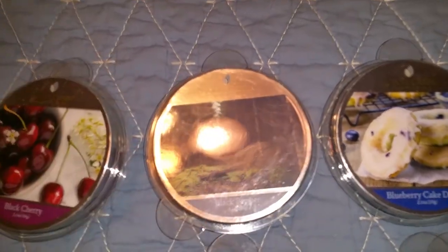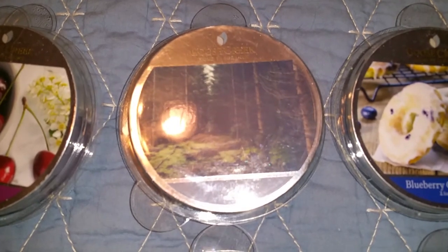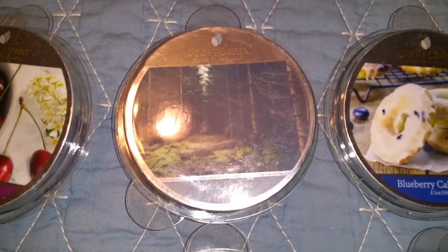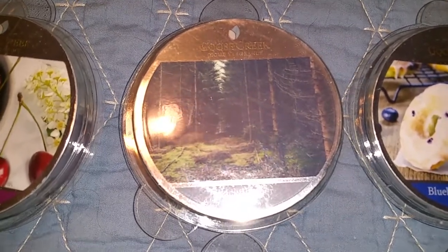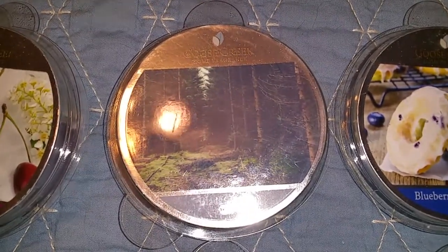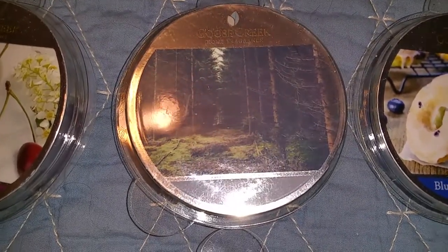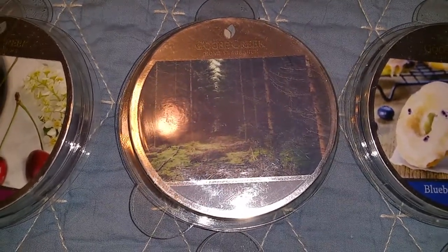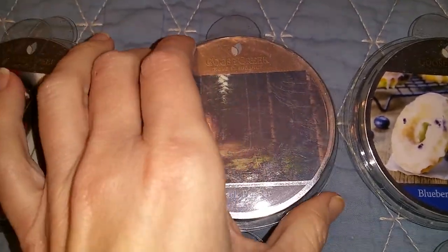Next we have black pepper. The description is: experience the dark and sexy allure of a midnight sky, a sophisticated blend of warm woods, bright citrus, and dark spices. So the top notes are black pepper and bright lemon. The middle notes are mandarin and jasmine, and mandarin, of course, is a type of orange. And the base notes are cedarwood, patchouli, and amber. This is a men's cologne scent.